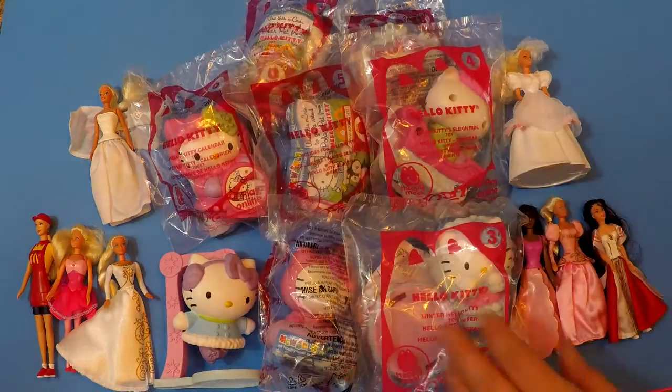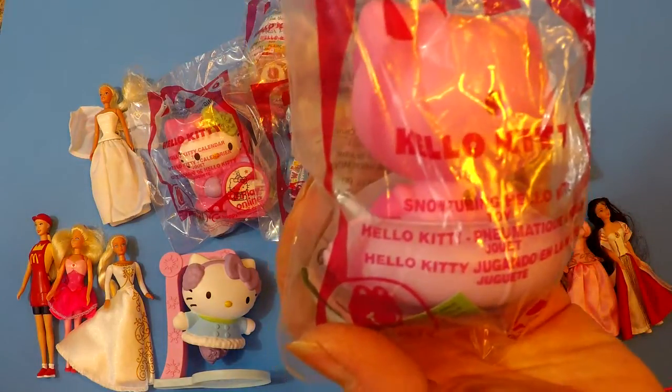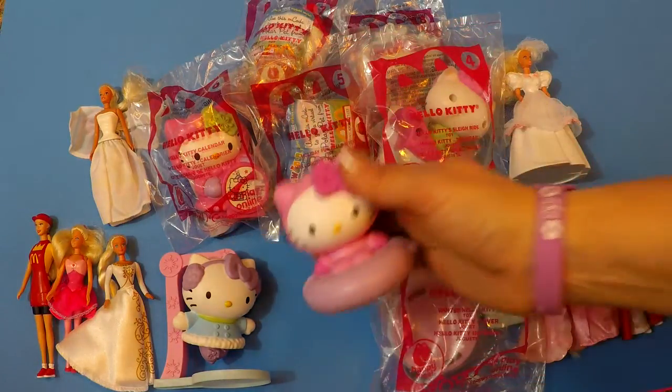The directions. The next one is snow tubing Hello Kitty. We are actually getting a ton of snow today. These are perfect. I'm going snow tubing. Not too fast. There we go. Let's try this again. There we go. And woo! Wow, did you see her go? That is so cool.